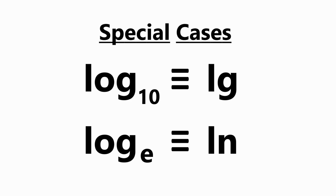Now, there are 2 special cases of logarithms. When the base is 10, as in the example above, you will see this written on the calculator as LG or log. If you can be bothered, try it for yourself. Type in 1,000 and then LG.